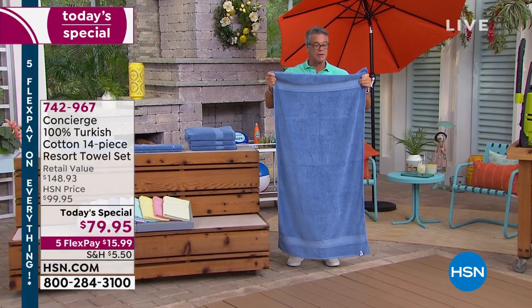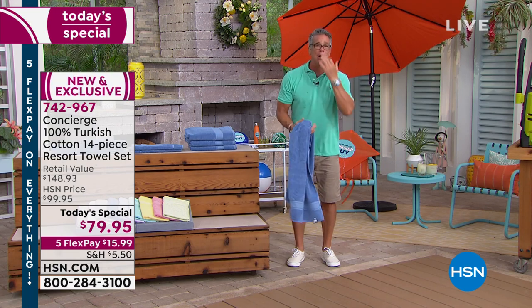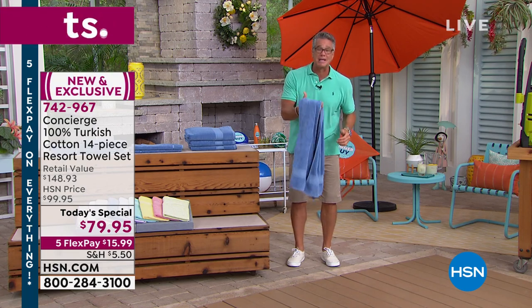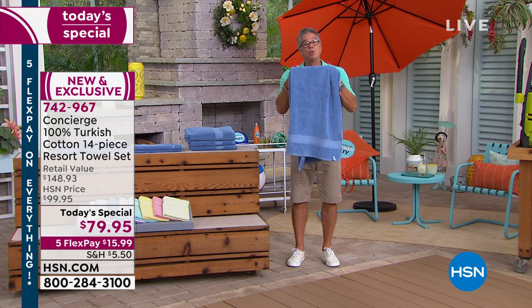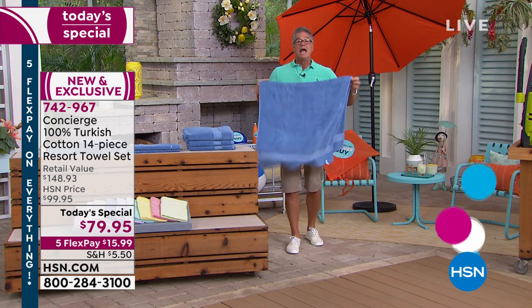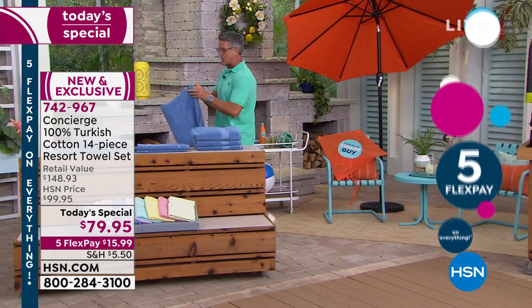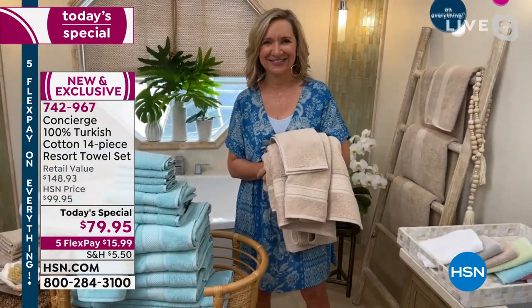This is that blue color. When you hold them, you'll feel the weight. There's something about a good towel. You know when you hold it that it's a really, really good towel. You know when you feel it that it's a really great towel. When you wash it and it comes to life, you know it's a really great towel as well. I know who else knows it's a really great towel. That's our special guest of the day, Ellen Butter, who is standing by, and she's got lots to talk about.